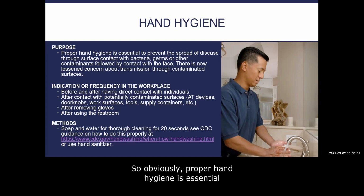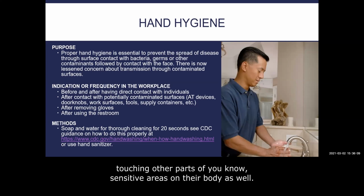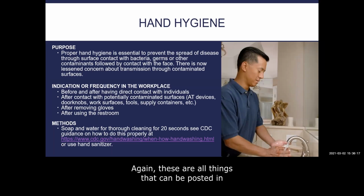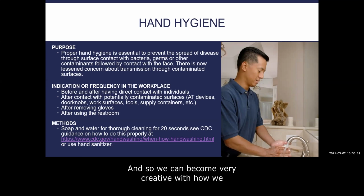So obviously proper hand hygiene is essential to preventing the spread of disease through surface contact with bacteria, germs, or other contaminants, especially as folks are touching their face and other sensitive areas on their body as well. Indication or frequency in the workplace is important. Again, these are all things that can be posted in a bathroom, in the washing area, not just in print, but in other ways of having information up there, whether it's a video, steps, or pictures.